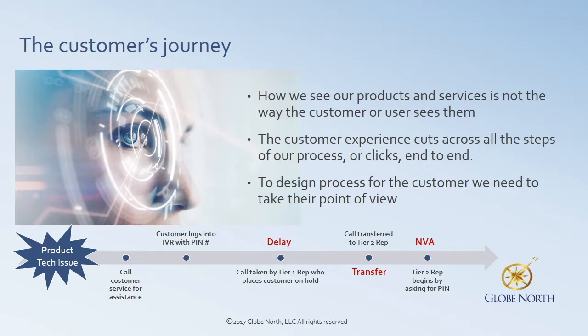To be fair, each individual person in the process, the first representative who answers the phone and the second one who receives the transfer, they're doing their job. They're doing it well. They're answering the question and they're moving along to the next step in the process. However, if you take the customer's point of view and look at this end to end, there's absolutely no question that what you're experiencing is a process that has a lot of non-value added activity, or NVA, in it. We still haven't, by the time we get to that second request for a PIN, even begun to address your technical problem, and we're already 10 minutes into the call. So that's the customer's journey through a process that we often experience.